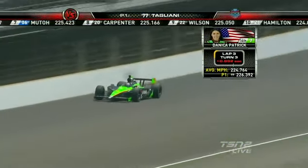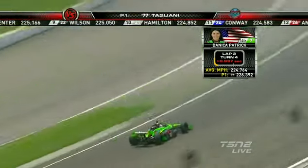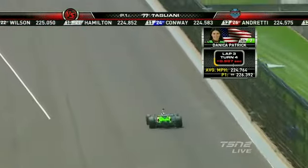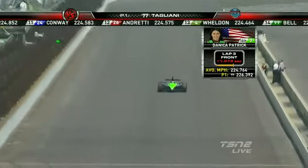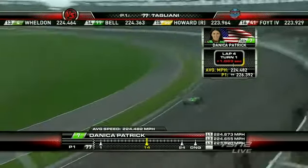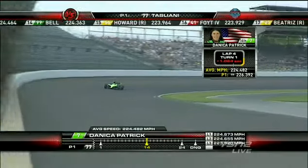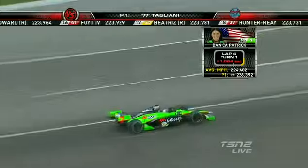224.655 was the second lap for Danica Patrick, a little bit slower than lap number 1. But again, if she can maintain this pace, I think this is a really good, solid pace to make sure you're in that top 24. So when it comes to tomorrow, she can focus on race setup. A little bit slower on lap number 3, 223.920.